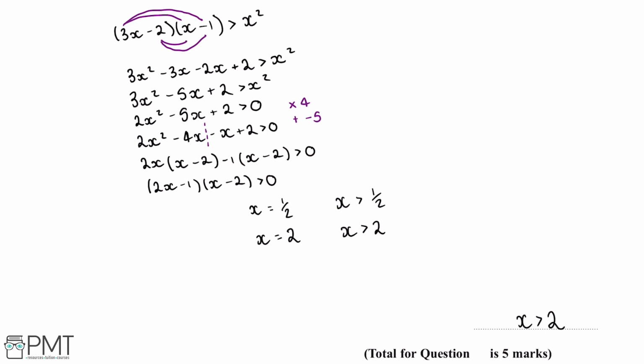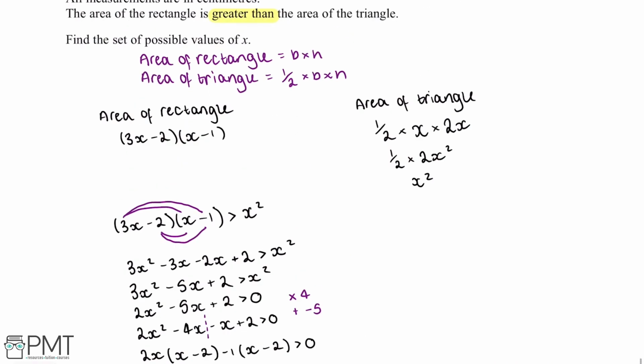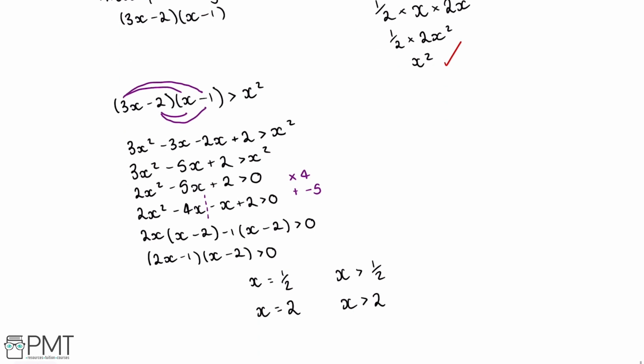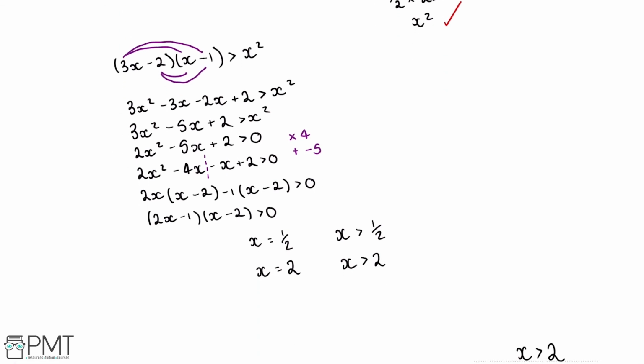Now this question is worth 5 marks. We get 1 mark for working out both the area of the rectangle and the triangle. We get a second mark for rearranging this inequality to make it greater than 0. We get a third mark for using a suitable method to solve the quadratic. We'll get a fourth mark for working out the two critical values, and our final mark for the correct answer.